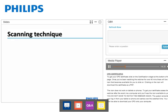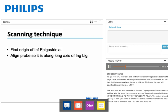Okay, so as I said earlier, the most important landmark when we're scanning the inguinal canal is the origin of that inferior epigastric artery, and it originates from the external iliac artery. And on the next slide, we'll show you a little clip of the best way to find the origin of that inferior epigastric artery.